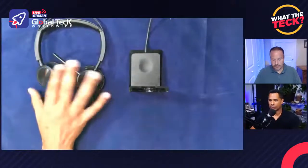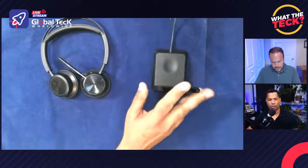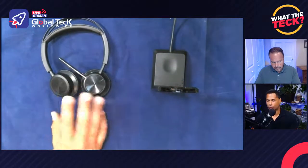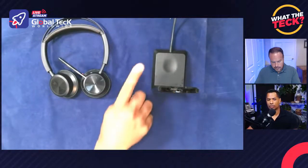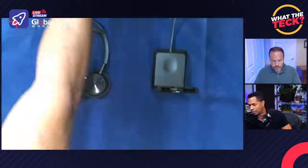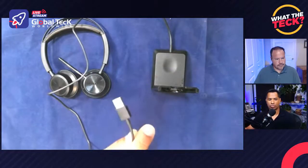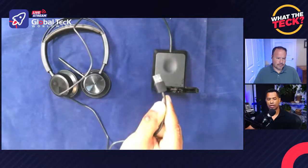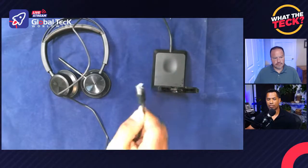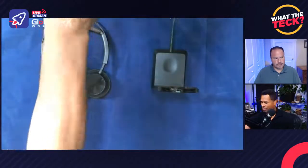You can get the Voyager Focus 2, and it will come without the charging stand, and it'll be a little cheaper. So if you don't want a dedicated charger, and this is used as a USB charging, so the cable, let me put that. That's what that looks like. So you just plug that into your computer, and it'll charge. Or if you want to plug it into a USB hub, you'll just plug it there and it'll just charge your headset.